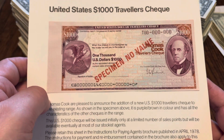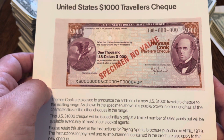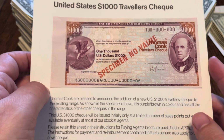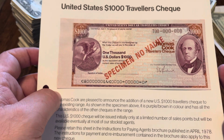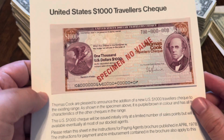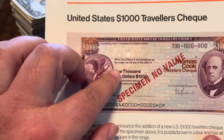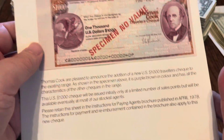Once again, do a little math. $1,000 in 1979. Yeah, kind of a useless denomination for a traveler's check, which makes this extremely cool. Like I said, it is a specimen, and I want to be very careful, but if you look on the back, you can see that there is inking on the back. I'm not going to peel it off of there. I'm leaving it right there. I believe, other than having it say specimen, there is a hole punch there. I think that's to cancel it as well.